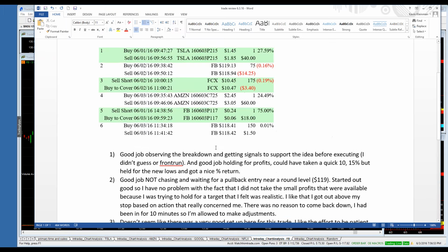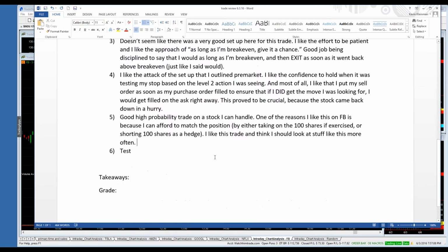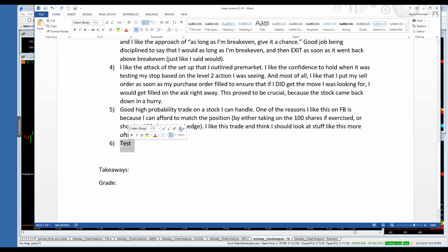Trade number 6, I'm not going to spend much time on it at all. It was a total forced trade. I was just a total asshole this afternoon. I got bored, or I guess it was just before the afternoon. I got bored and I was just like, yo, let me make this trade. I didn't even have a stop, so I just sold at break even. So just a reminder, don't be an asshole. Don't force trades, man. You're better than that.